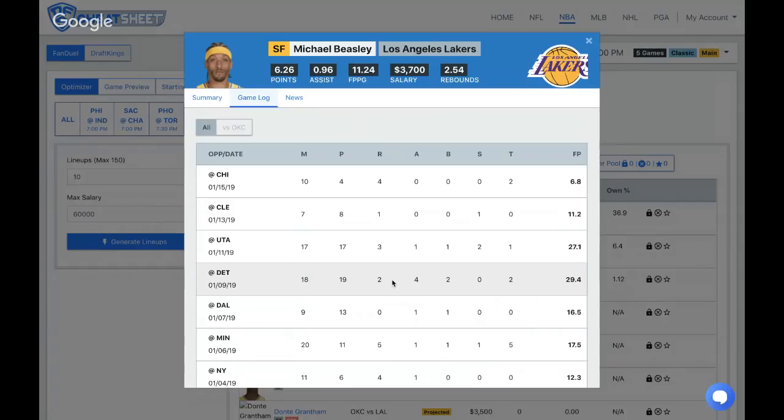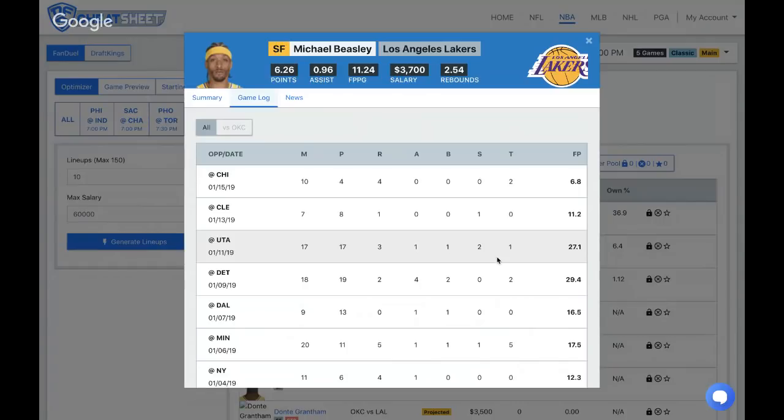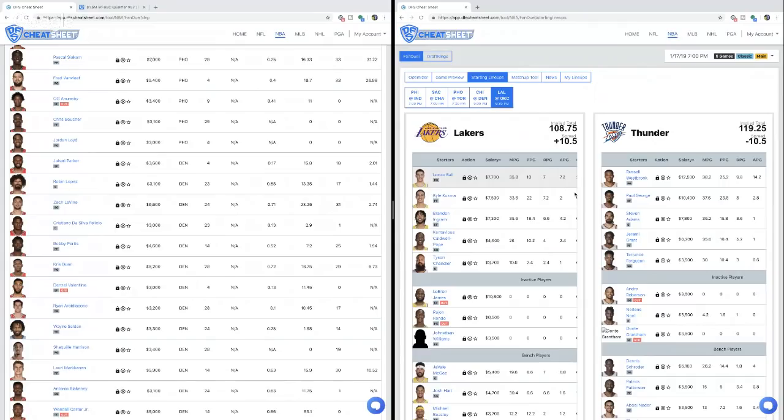He's just a guy that was really standing out to me, so I just wanted to quickly go back over him. I don't know how many people know this about Beasley, but this dude and Kevin Durant have been best friends since they were kids. Kevin Durant says Beasley's a better player than he is.